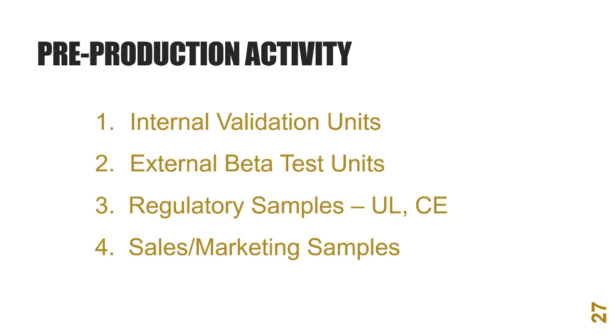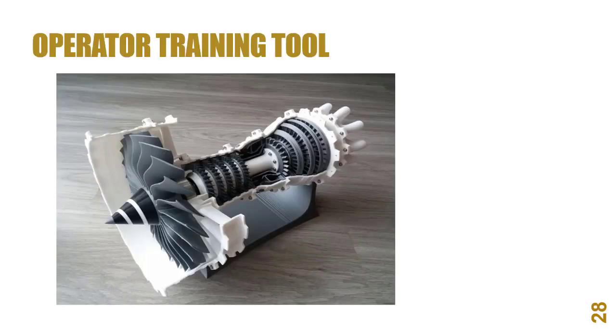We look at pre-production activity and internal validation units, external beta test units, sending these to customers, regulatory samples that governing bodies will sometimes request from you in order to get a product available and on the market. And then sales and marketing samples for your own team's benefit, as well as selling your customer on some of the features a new product might have by exploding it, cutting it in half in this case of this turbine assembly. You can even show your maintenance folks how it's going to look, so that the parts are broken out by color. Would you rather look at this, or would you rather look at a complex, busy 2D drawing when you're trying to show somebody what a new turbine assembly is going to look like and how to work on it?